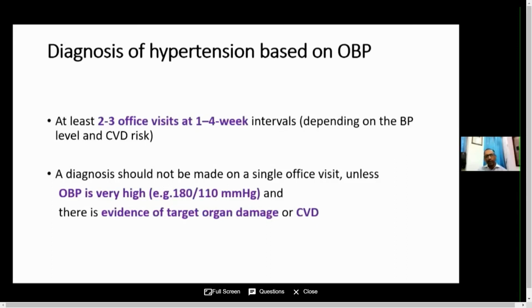Diagnosis of hypertension based on office blood pressure should be over a period of weeks and with multiple office visits. We should have at least 2 to 3 visits over a period of 1 to 4 weeks. That can depend on the blood pressure and the cardiovascular risk. If the blood pressure is high, we may have to reduce the number of visits and the gap. Whereas if the blood pressure is in the lower range, grade 1, we can have more visits over a period of weeks to months. So it is based on multiple readings and not a single reading.